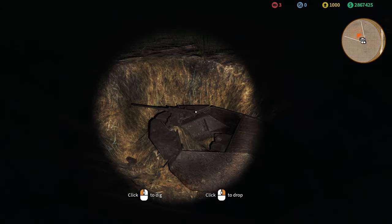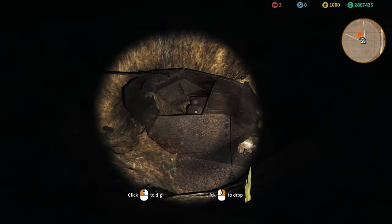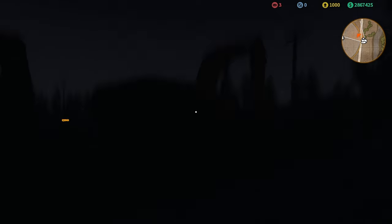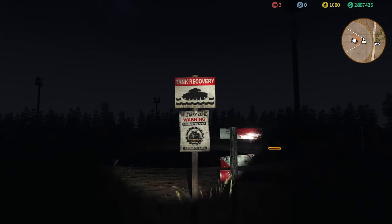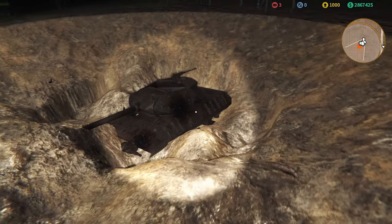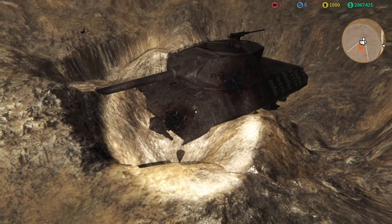Okay, cool. So let me get the team out to dig this quickly, and then we can have a better look at her and see what she's all about. Right, here we go. Okay, so we have the tank recovery in process now. Switch the lights on. There she is. Look at that. That, ladies and gentlemen. Oh, she's been banged up a little bit. You can see there with the bullet holes or the shell holes.